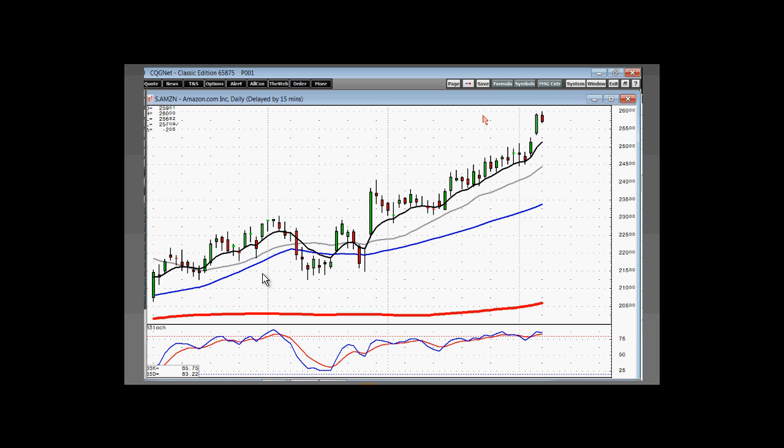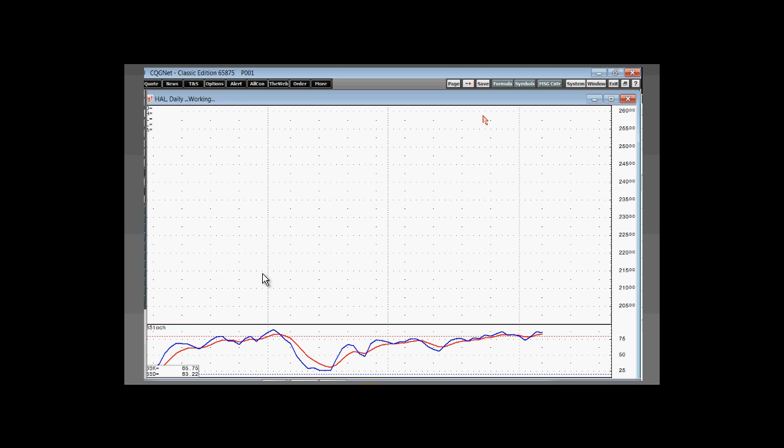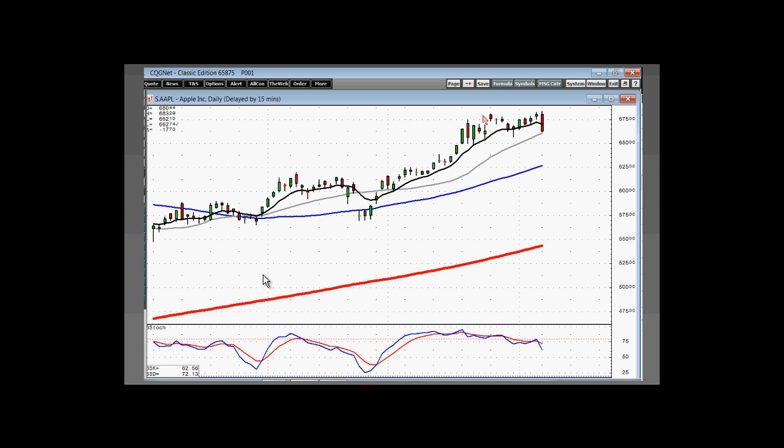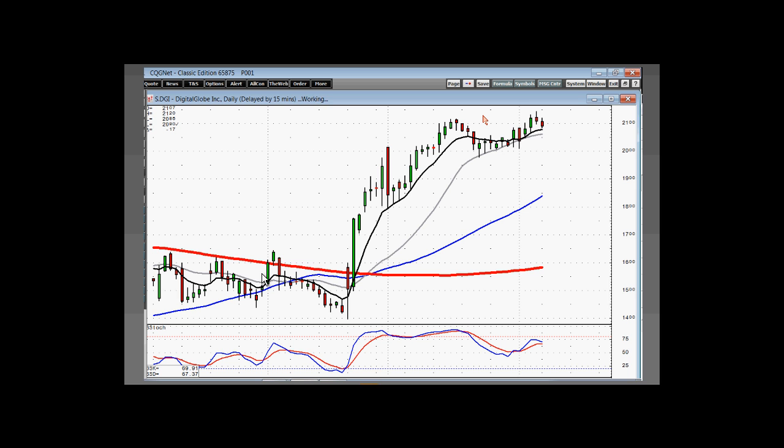We did Lulu, Halliburton. Continue to hold as long as it stays above the T-line. Would you short Apple here? Probably not. You could if it's going to come back down to at least the 50. At least I'd be looking at some puts. DJI, as long as it stays above the T-line, you hang with it.